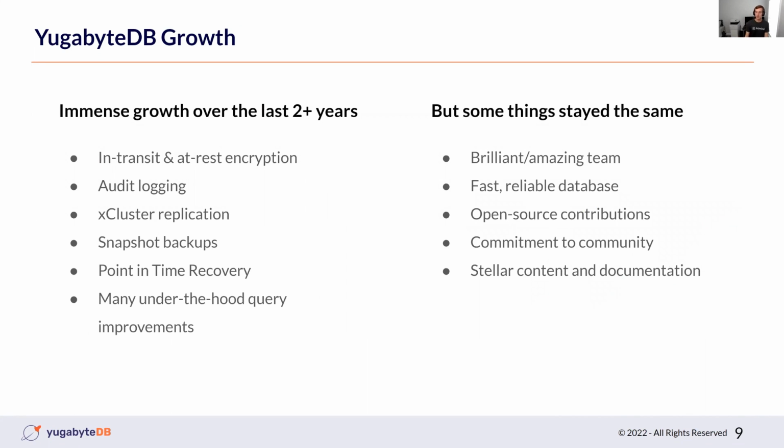Now, we started using it, as I mentioned, 2.5 years ago, and Yugabyte has seen some immense growth since then. There's been a lot of improvements to in-transit and at-rest encryption. They've added audit logging. They've added cross-cluster replication, which I already talked about, can be used for disaster recovery. There are snapshot backups, which we use, point-in-time recovery, and many under-the-hood query improvements that aren't even mentioned in Yugabyte's monthly blog posts. But a lot of things have also stayed the same.